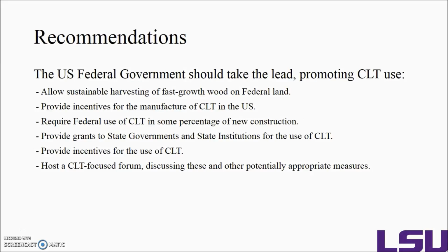The federal government, acting in its role as the shepherd of our natural resources and our economy, needs to take a leadership role in the adoption of cross-laminated timber. This should begin with the creation of a market in federal construction projects, such as Department of Veterans Affairs clinics, Department of Education schools, and Department of Defense housing.